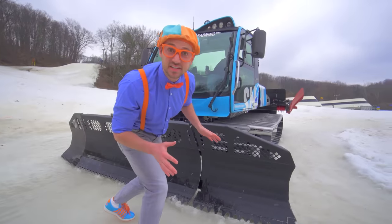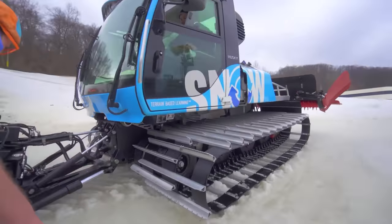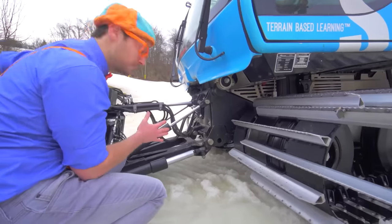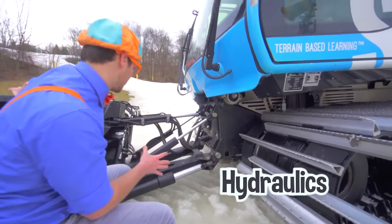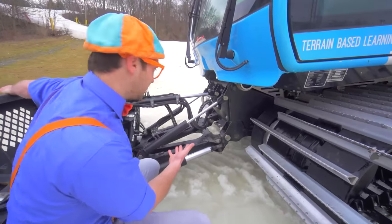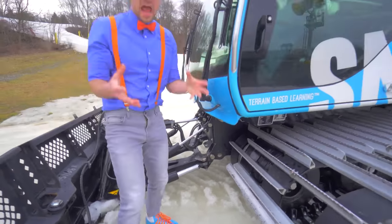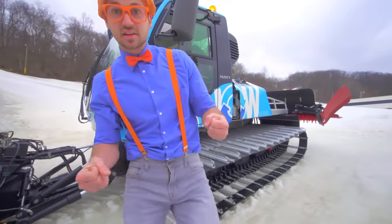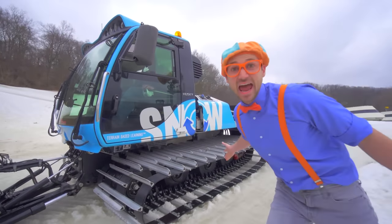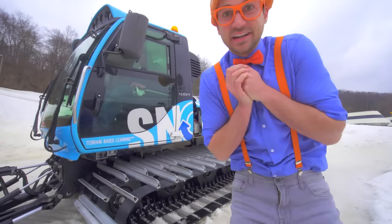How the blade gets its power are the hydraulics. Check it out. Whoa, these are the hydraulics. There's hydraulic lines, the hydraulic cylinders. Whoa, so powerful. And how you operate the hydraulics is from the cab. Whoa, it looks so cozy in there.